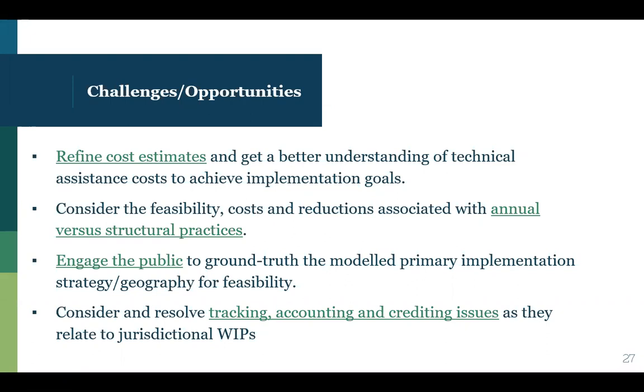We need to better understand how the existing phase 3 WIPs impact the feasibility of this Conowingo WIP. And then finally, to consider and resolve the tracking, accounting, and crediting issues as they relate to jurisdictional WIPs.